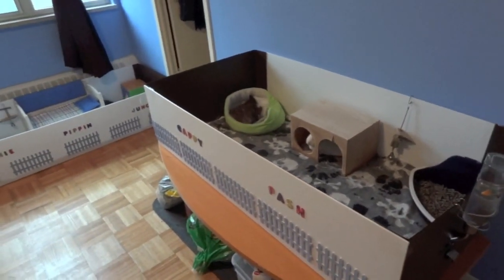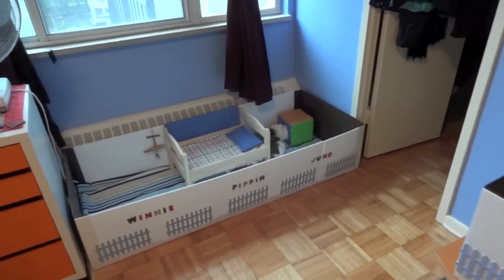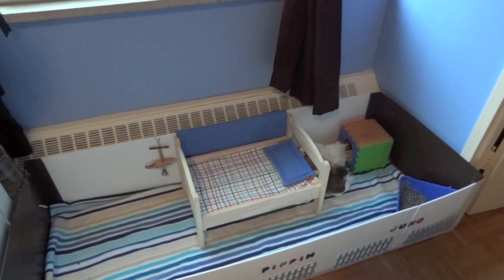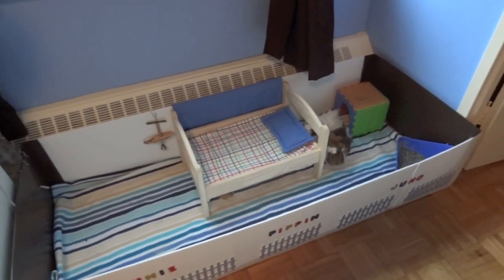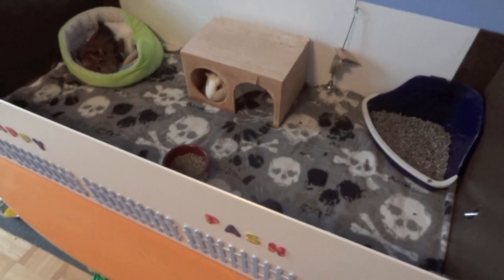Not really a tutorial or how-to. This is the main reason I wanted to show: I got a little Ikea bed for my piggies. I've just put it in. I just cleaned out everybody's cages, so I guess I'll just go over the setup quickly.